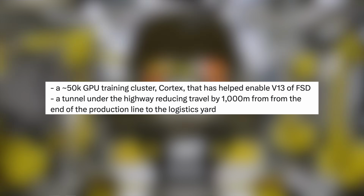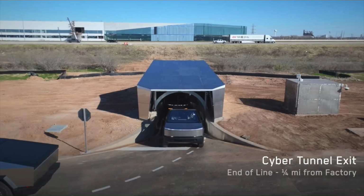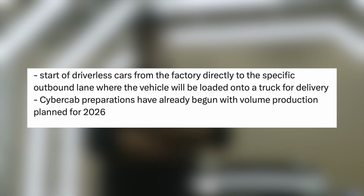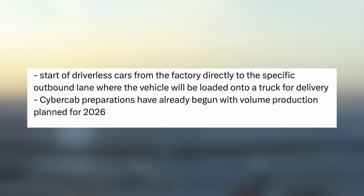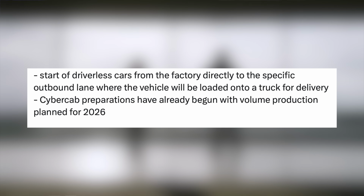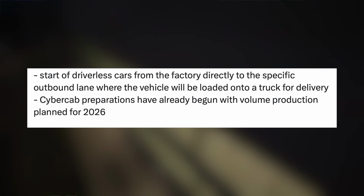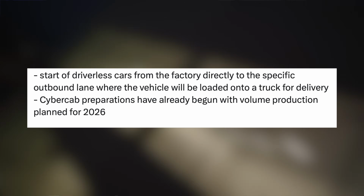Then there's that new tunnel under the highway, reducing travel by 1,000 meters from the end of the production line to the logistics yard. We see this as the Cyber Tunnel, and it's very impressive to see. Then we've seen the start of driverless cars from the factory directly to the specific outbound lane where the vehicle will be loaded onto a truck for delivery. And lastly, Cybercab preparations have already begun with volume production planned for 2026.